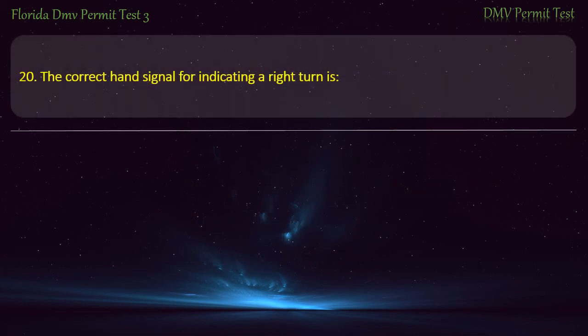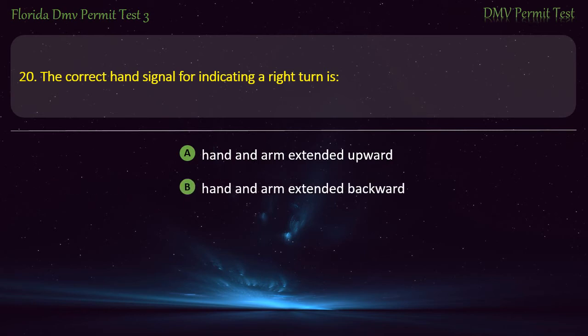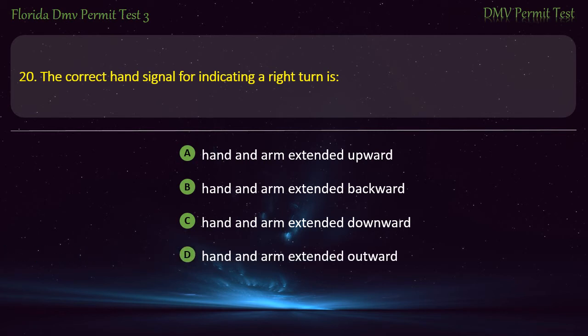Question 20. The correct hand signal for indicating a right turn is hand and arm extended upward, hand and arm extended backward, hand and arm extended downward, hand and arm extended outward. Answer. Hand and arm extended upward.